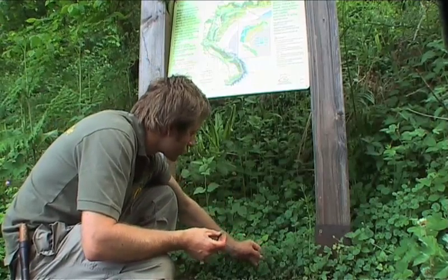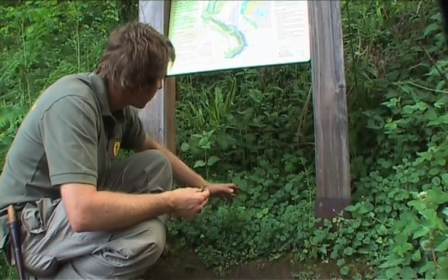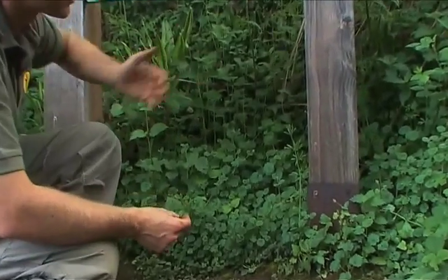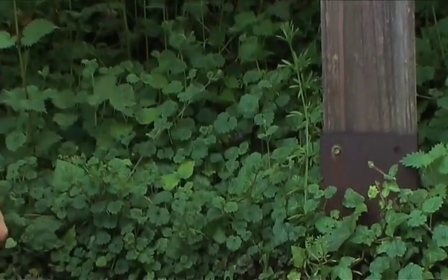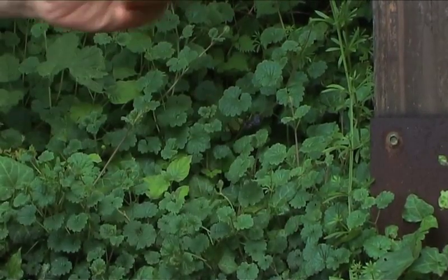You find it growing close to the ground, mostly in woodland shaded areas. It seems to like to stay low down, although at the moment it's rising up, trying to gain a little bit of extra advantage above the other plants around it. So you do occasionally find it sitting quite high. But the shape of the leaves really is quite distinctive.